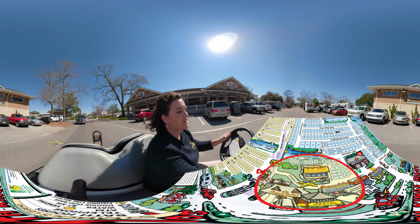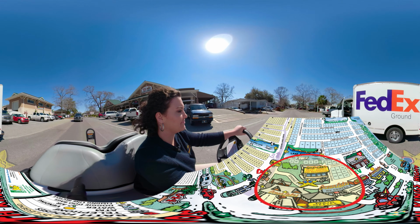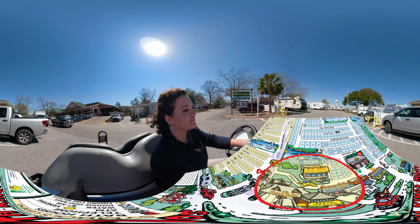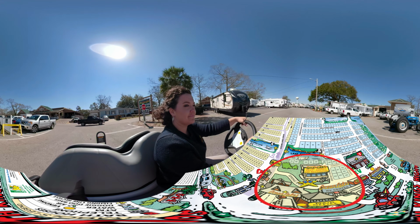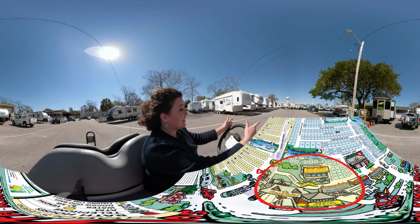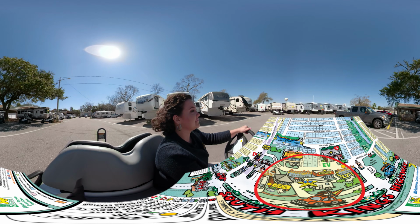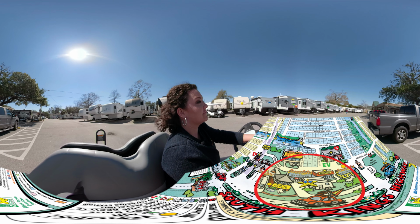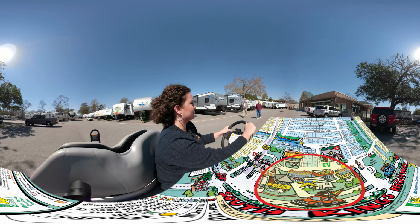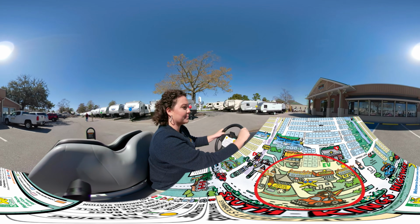Let's stop by Ocean Lakes RV Center to see what they have going on. That's our service center. They take care of a lot of campers in the campground and people who aren't staying with us. Maybe there's someone in the market for a new camper today.